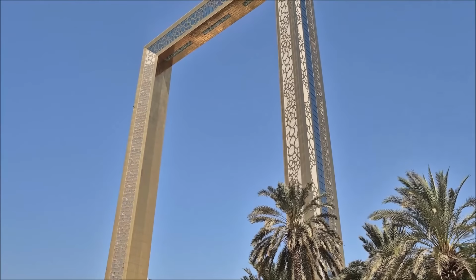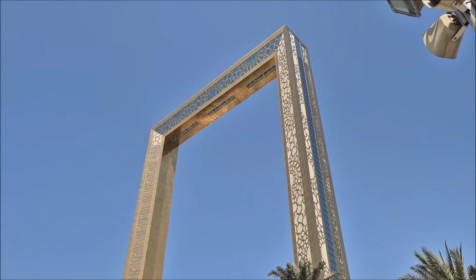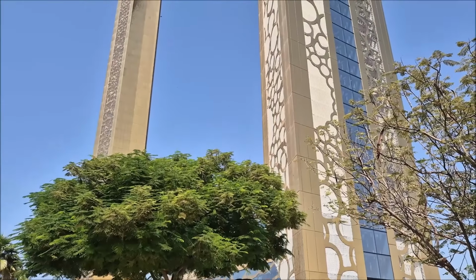The Dubai Frame was officially opened to the public on January 1, 2018. It has quickly become one of Dubai's notable attractions.